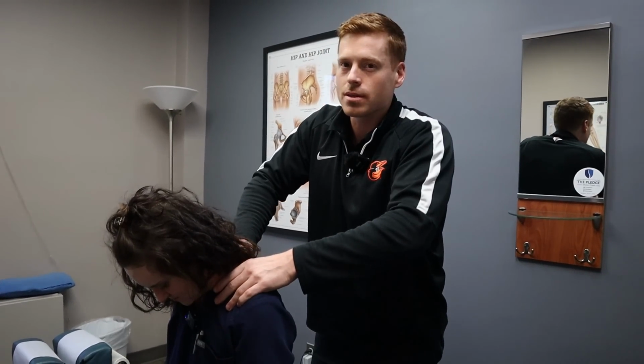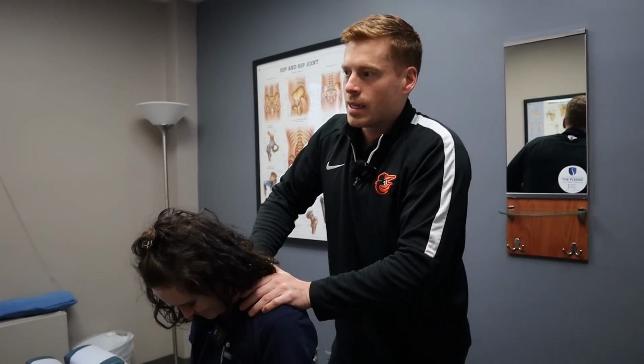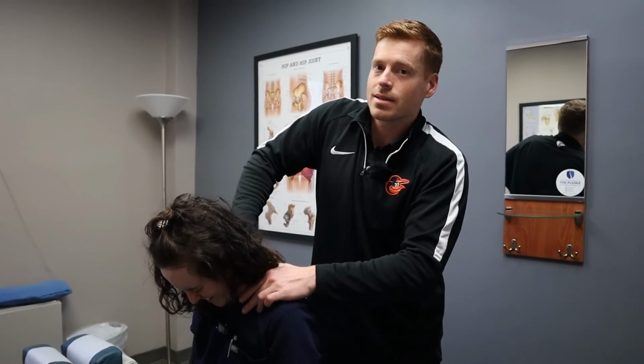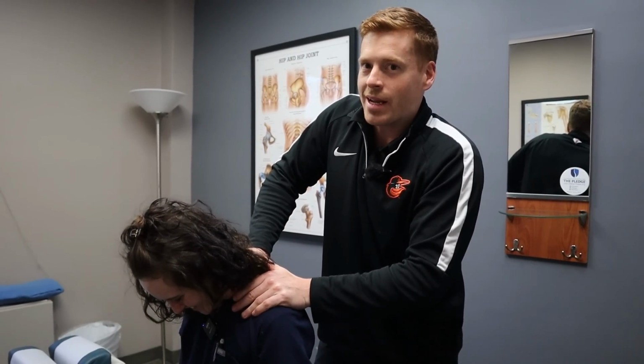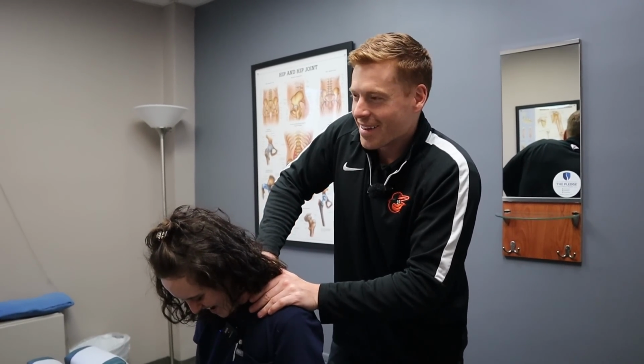When I go to adjust her, it's going to move so much easier, and I need a little bit of help with Nicole. Even though I adjust people all day long, Nicole's back is kind of a little mighty in there. It's strong. It gives him a run for his money. A little bit. A little bit.